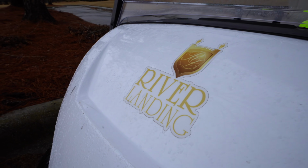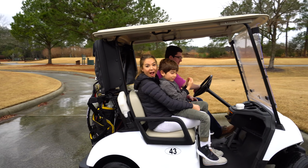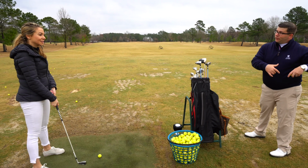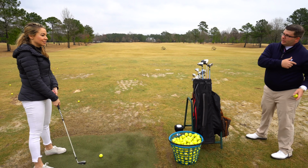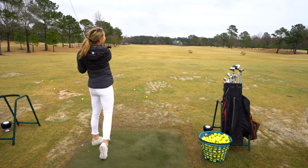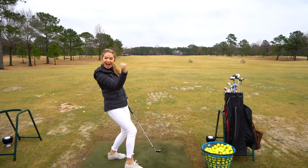Next, we headed back towards River Landing, where we tried out our very first golf lesson with a pro. Real simple. When you swing, right, your weight's going to your back foot. Yeah. And it's staying there. So that's why you're kind of hitting the bottom of the club face on the ball. There we go. Yes. That was awesome. That was awesome.